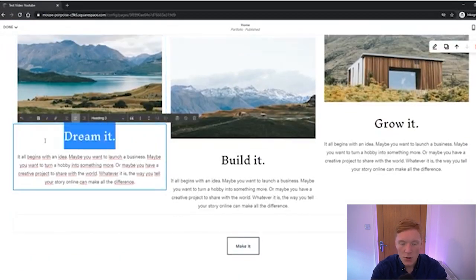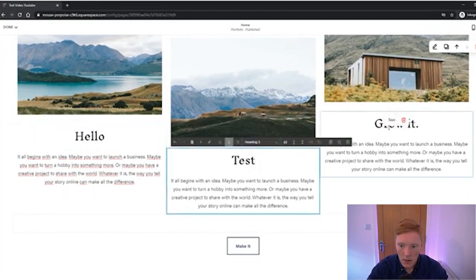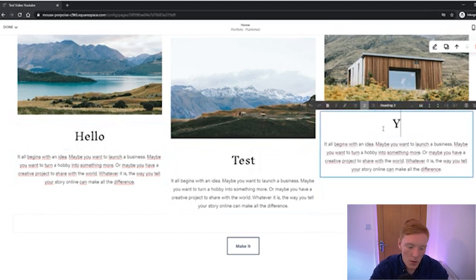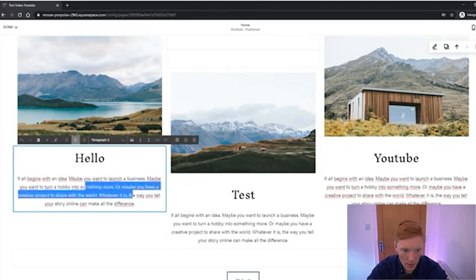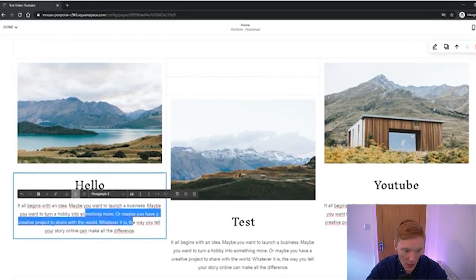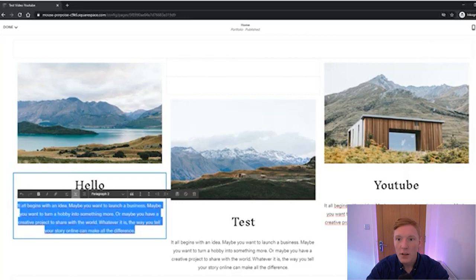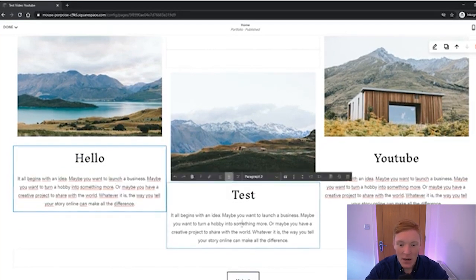As before, you can just put anything you want in this area, so I'm just going to put hello. And then for the middle one, I'll just do test. And then for the third one, we're going to do YouTube. In the text area of the website, you can put whatever you want, specifically maybe related to the image itself. So maybe this one would be, oh, look at the great view of our property, amazing outdoors area, perfect for the outdoorsman, the person who likes to go on a walk or go on a run in nature. Whatever you want to put in this area that is relevant for that.